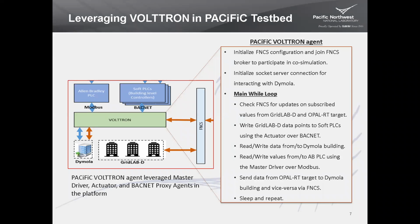So in our case, the VOLTTRON agent connects to Phoenix and then waits for the other simulators, and when all the other simulators have joined, it also initializes a connection with the building simulation over a socket connection. In our case, the connection between VOLTTRON and Dymola is over the socket connection. And once the initialization is done, the agent that we have goes into a loop, and it does the following things.